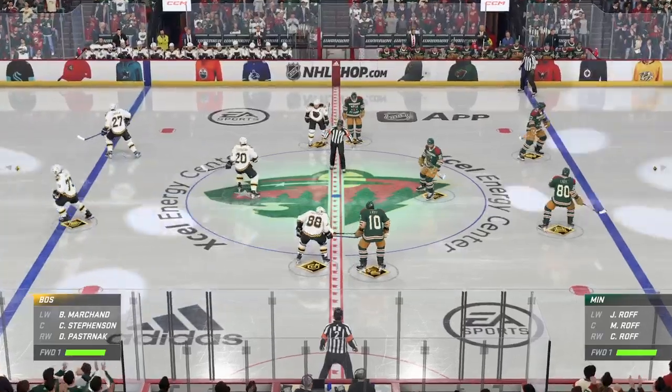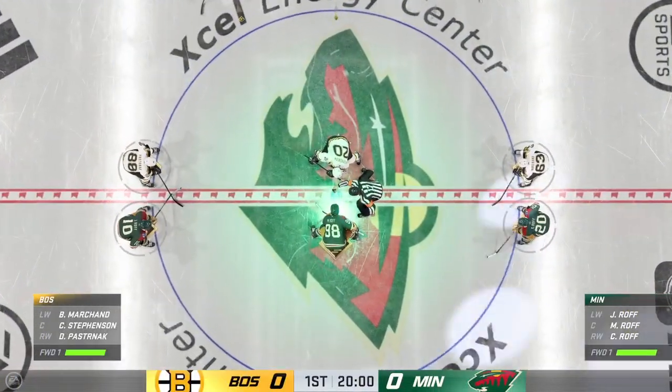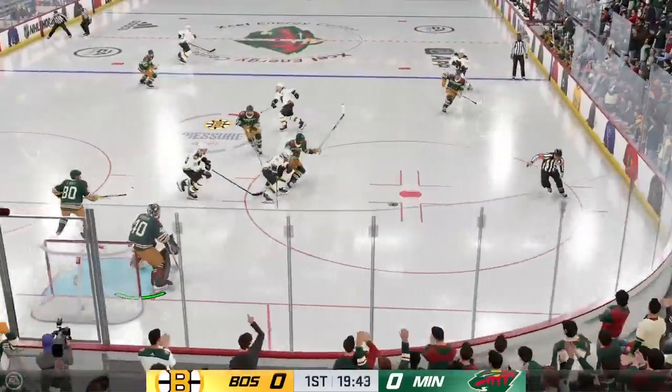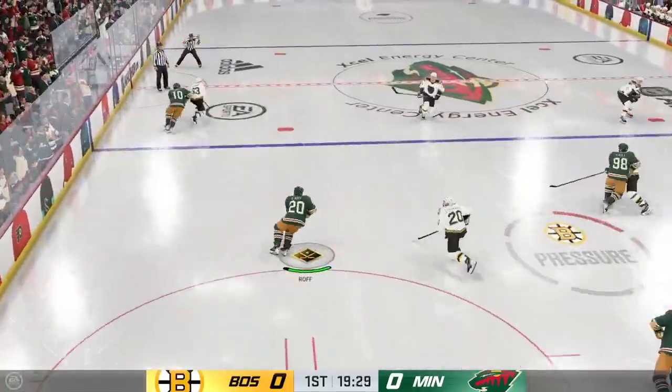Both these teams look ready to go, as does the official. Let's bring it on. The Bruins win the opening faceoff, and we are underway with this one. And he loses possession of the puck after trying to make one too many moves.